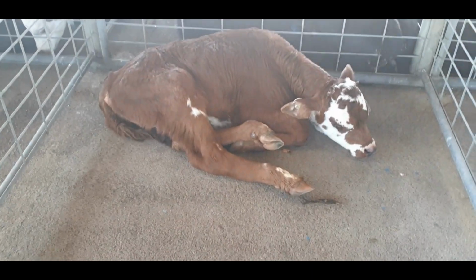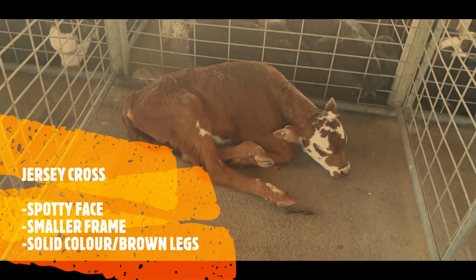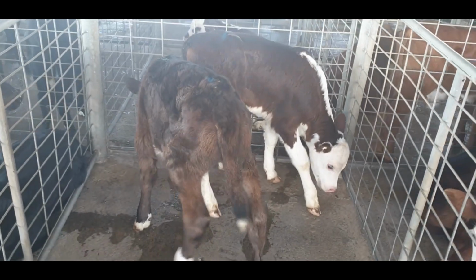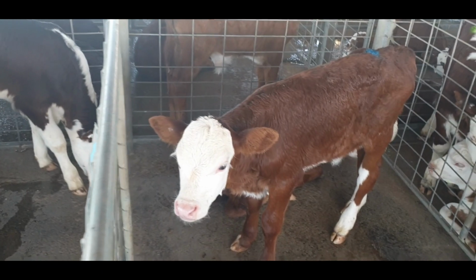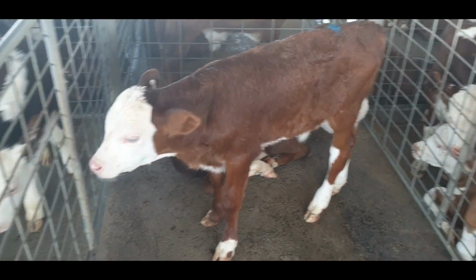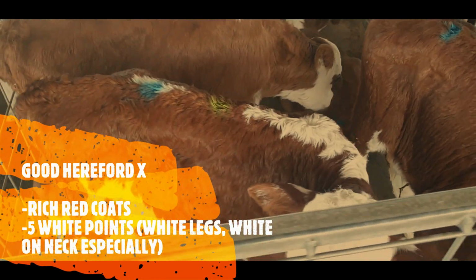Here's a classic jersey cross. The spotty head and the full coloured legs. These ones are more that browny jersey colour. You can see the solid coloured legs as opposed to these guys, which are the more Hereford colour.